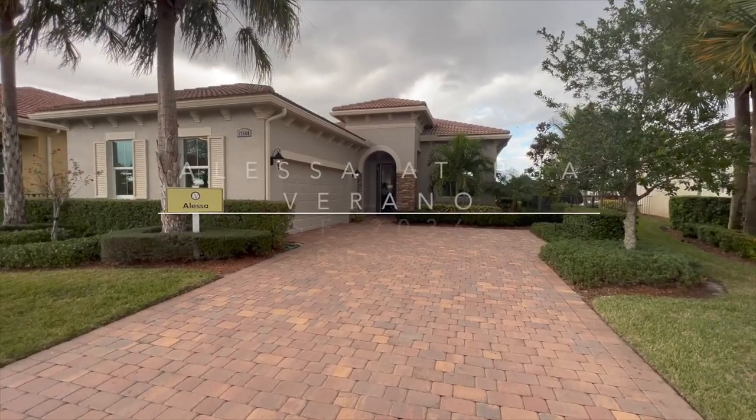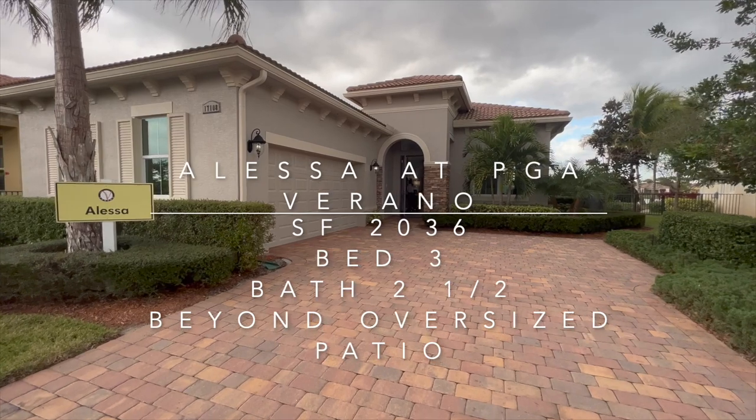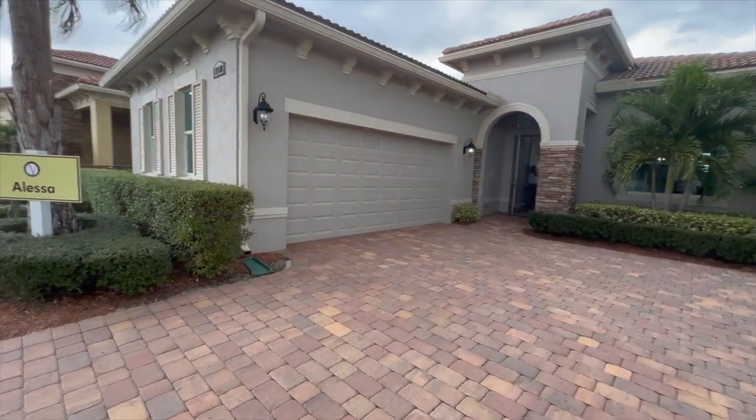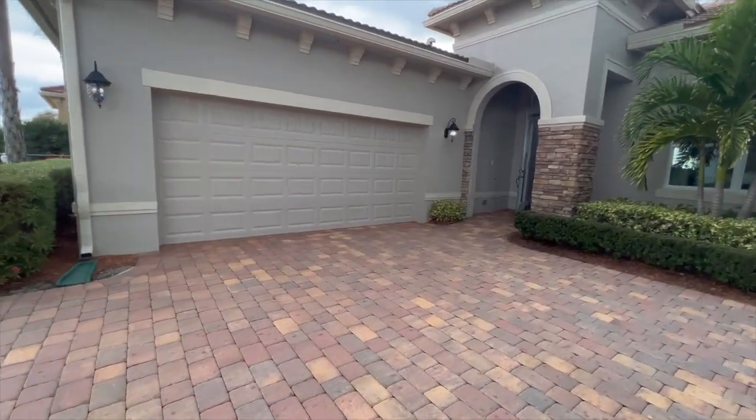Here we have the beautiful Alessa Model by Coulter Homes. The Alessa is going to give you just over 2,000 square feet, 3 bedrooms and a den, 2.5 bathrooms, and an oversized patio with private access from the master suite.